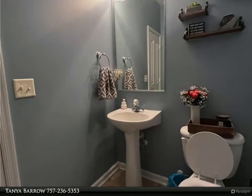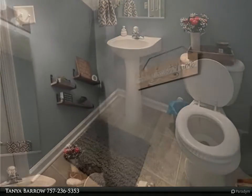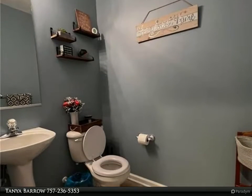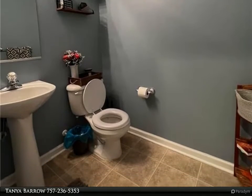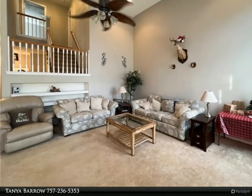The primary bedroom is featured on the first floor with double closets and ensuite. All the comforts of home on the first floor with 2 bedrooms and a full bath upstairs. The condo association will manicure your front yard and take care of the exterior.